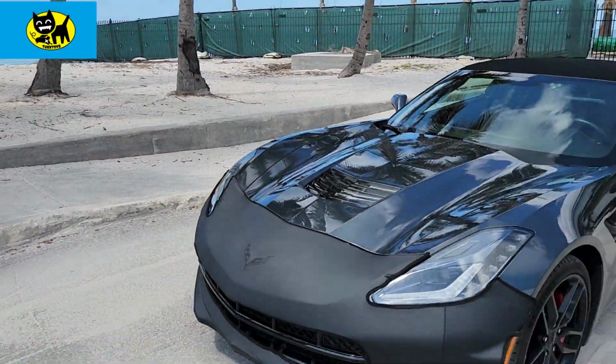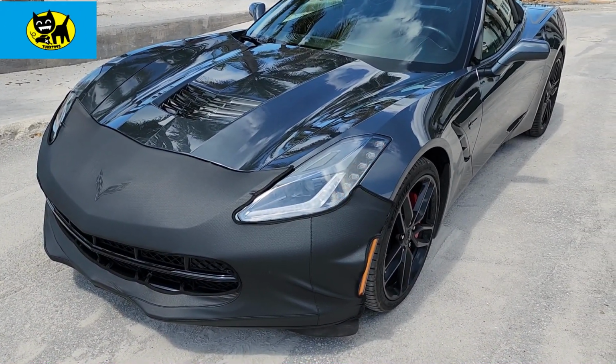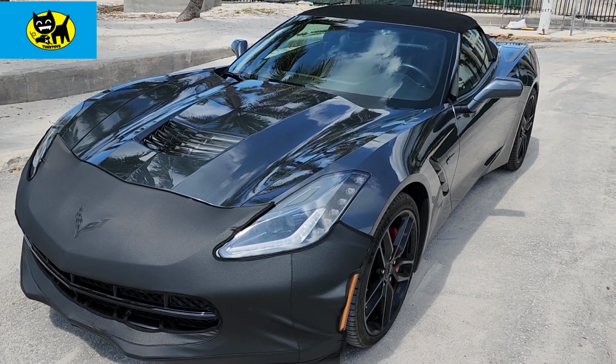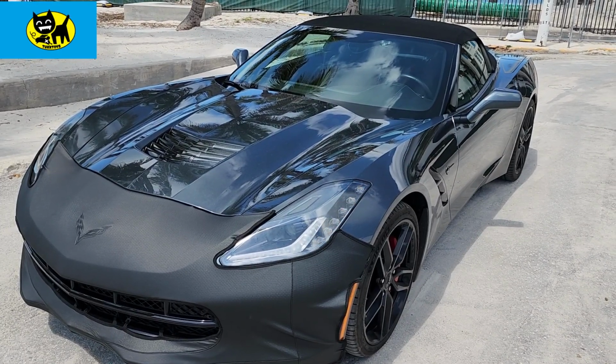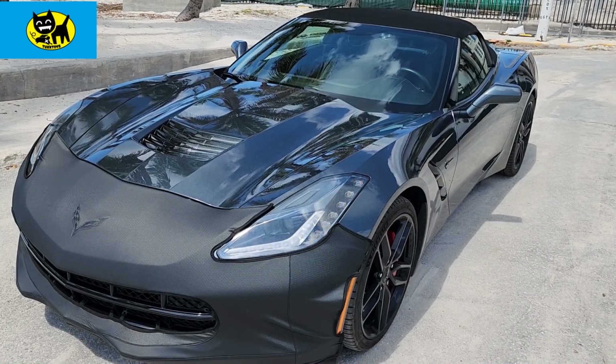Okay, so here we are at Key West Beach, and you can see the final product turned out pretty darn nice. I'm definitely digging the tightness of it. I did run into a little bit of a snag near the reflector. If you see that yellow reflector by the wheel, you can see it's a little bit loose. I might need to tighten that up just a little bit. But all in all, I think it looks great.